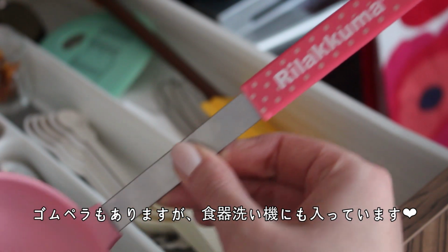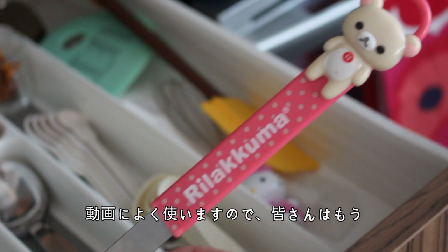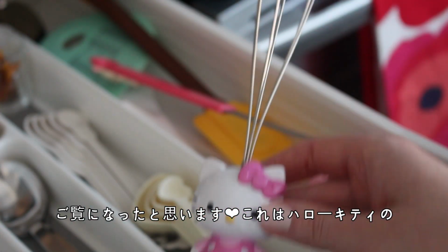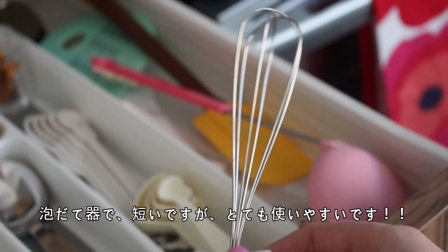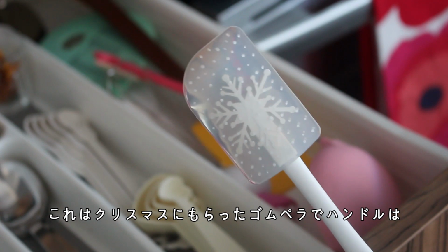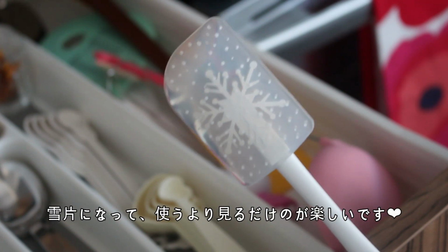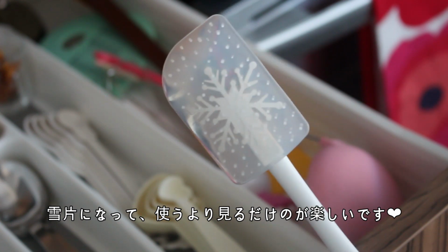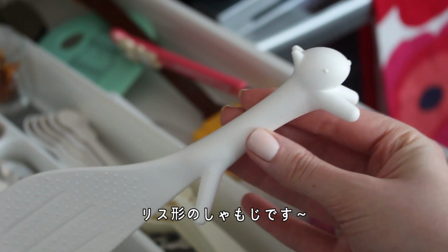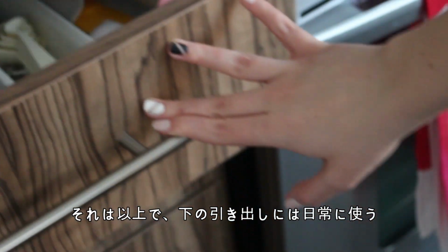I have a spatula as well, but that's in the dishwasher, but it's basically the same thing, and you've seen that many times in my videos. Then I've got a little Hello Kitty whisk, and it's so short, which is really good because I find it gives me a lot more control when I'm whisking. And then this spatula that I got for Christmas, the handle extends inside the spatula and turns into a snowflake shape, which I think is so cute. I spend so much time looking at it rather than actually using it. And then I have a little squirrel-shaped shamoji or rice spatula. That's basically all that's in that drawer.